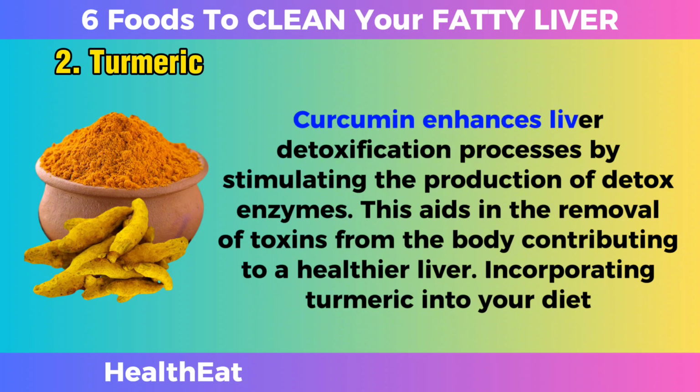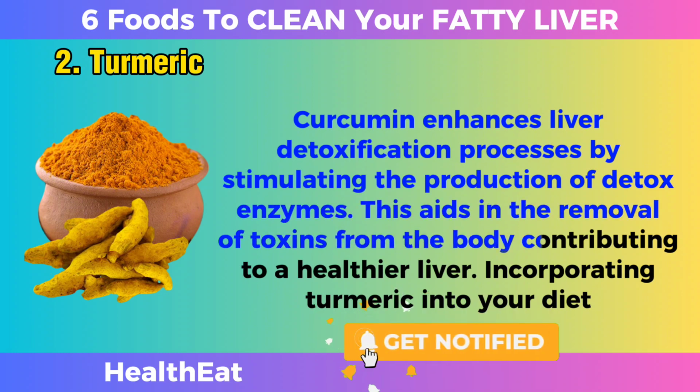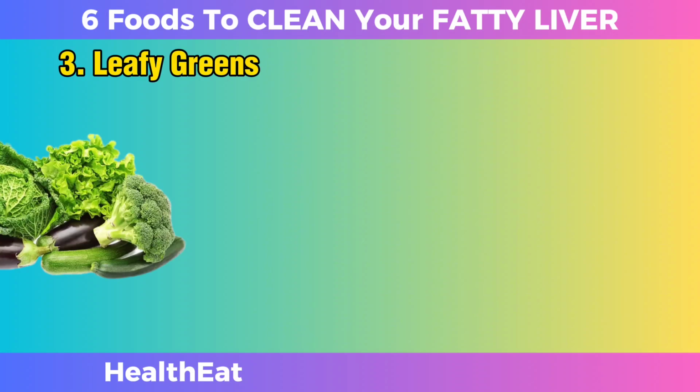Curcumin enhances liver detoxification processes by stimulating the production of detox enzymes. This aids in the removal of toxins from the body, contributing to a healthier liver. Incorporating turmeric into your diet can be as simple as adding it to curries, soups, or making hot turmeric tea. However, it is important to note that curcumin's bioavailability is relatively low, and consuming it with black pepper, which contains piperine, can increase absorption. Leafy greens.